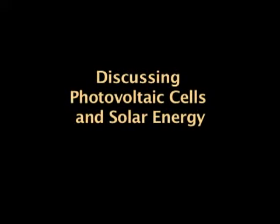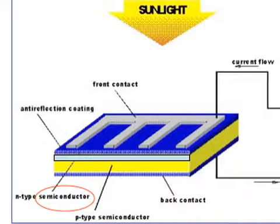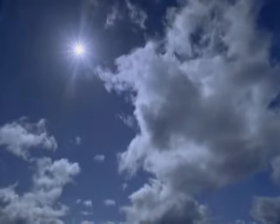Photovoltaic cells are devices that convert sun radiation into electricity. A photovoltaic cell is like a sandwich. You have two collecting electrodes that are collecting the charges. In between, a photoactive material that has the possibility to absorb the sun radiation.